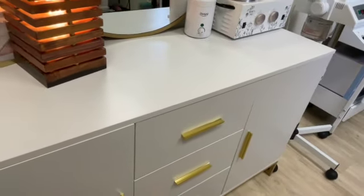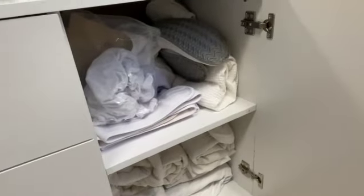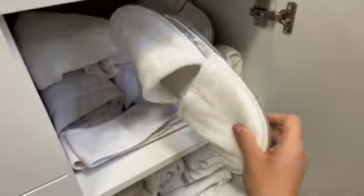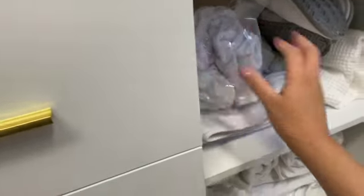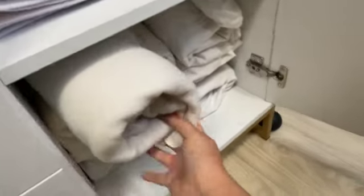And this piece of furniture I bought off Amazon and I had to build it. It's pretty sturdy. Here in the cabinets I just have some spa gowns, some head wraps for facials, some spa slippers I got. My husband actually found these at IKEA. I also have some small blankets that I also got from IKEA. So they're very soft and very lightweight, easy to wash. And then I have my fitted sheets.